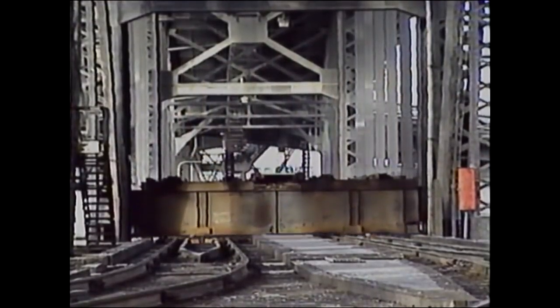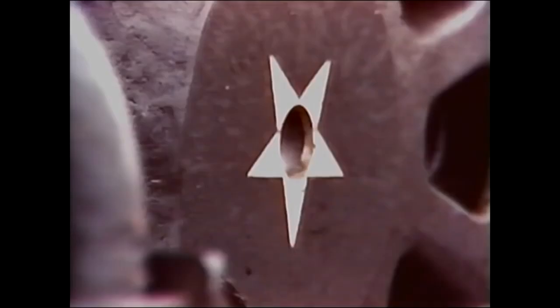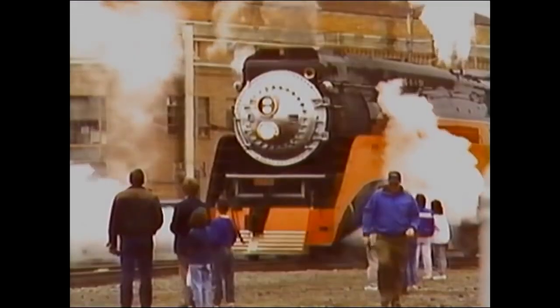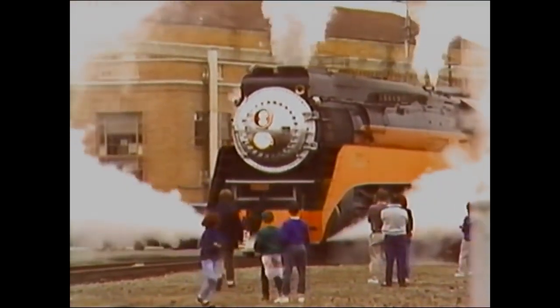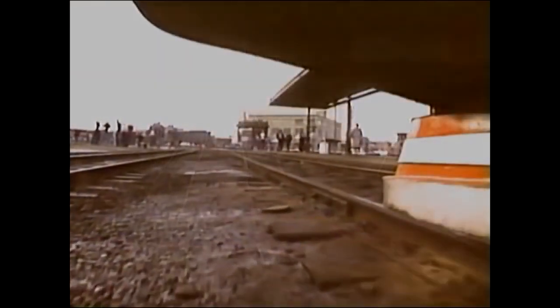Two sharp reports on the whistle was the signal we had waited for. Our long-awaited journey was about to begin. Still photographer Mike Carville had to make a run for it to catch the train. When Doyle McCormick said, "We're leaving," that's exactly what he meant.